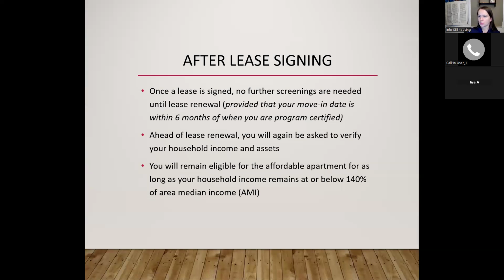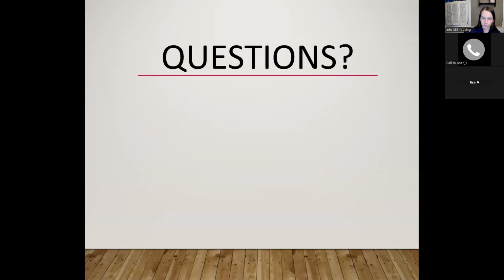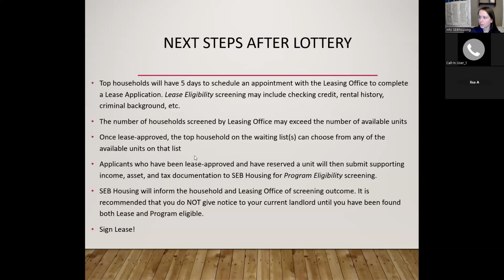If someone gets a raise, or you switch jobs and you're now making more money, the program wants to make sure that that option is still on the table for most families. So that covers everything I wanted to get to from the information packet. Please let me know if you have any questions.